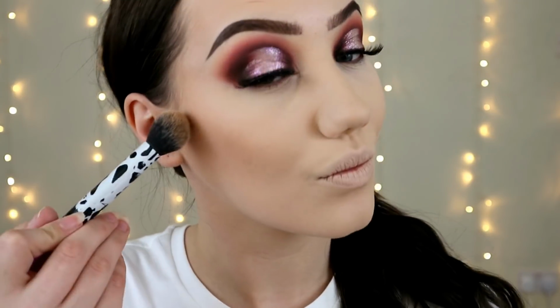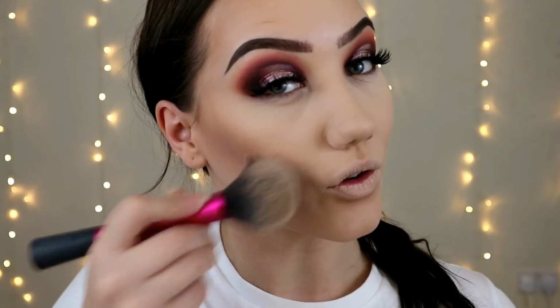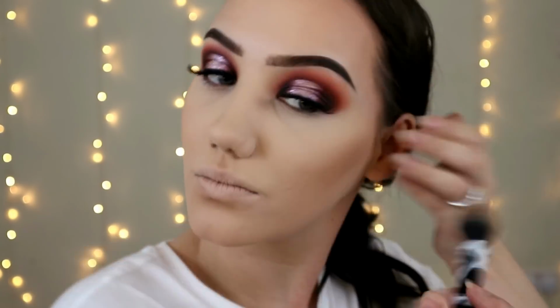I'm trying to use products that I don't use all the time, so I'm going to go in with my Hoola by Benefit to contour. This is a really nice contour colour, everyone knows that. I'm just going to start adding more definition to my face. I go back in with my bronzer brush just to diffuse it a little bit, and then hopefully you can see the difference. It just looks more defined. See, everything just looks a bit warmer, more chiseled.